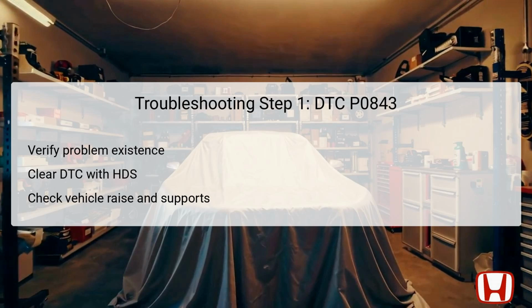Once these steps are complete, you can start the engine, disable the Vehicle Stability Assist (VSA) to prevent unnecessary diagnostics interference, and run the vehicle in second gear to check the relevant pressure switch parameters. This thorough process ensures accurate readings for effective troubleshooting.